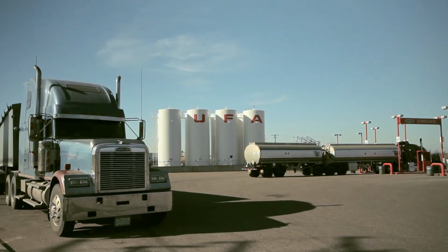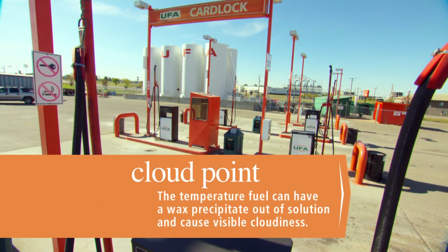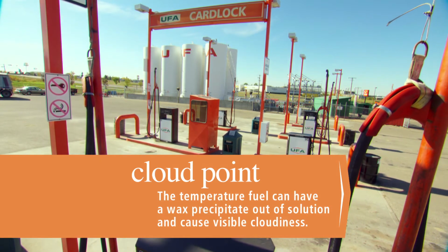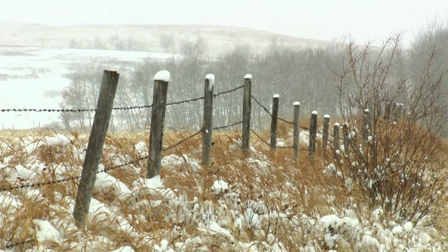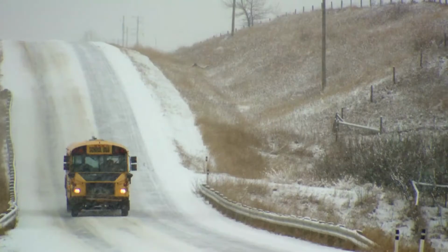Cloud point is very important in Alberta's climate. The cloud point of the diesel fuel really is the measurement of when the wax particles start precipitating out of the fuel. So we monitor that quite closely to ensure that the fuel that's used in the wintertime is going to meet those cold weather performance characteristics.